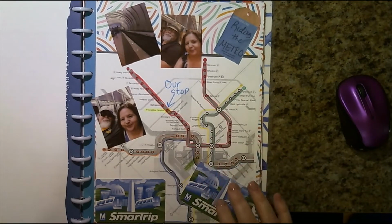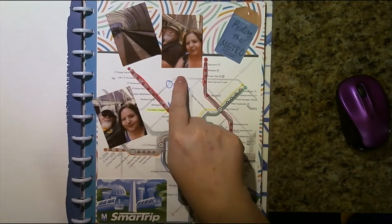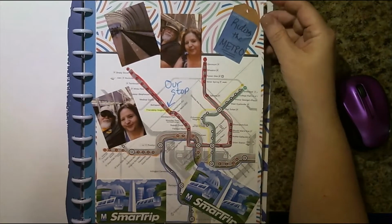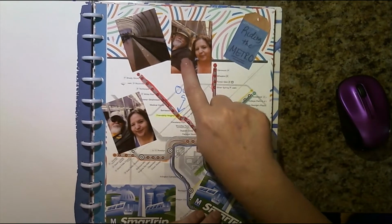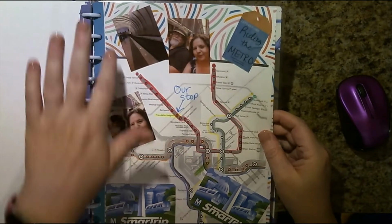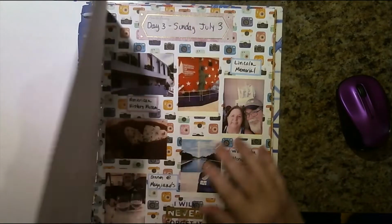But these are what the SmarTrip cards looked like. Pictures of us in the Metro. Like I said, I'm a country girl, so this is all new to me. That's my handsome husband, and he's cute. Okay, and I used scrapbook paper behind this, and I'm glad I did, because it's much sturdier that way.